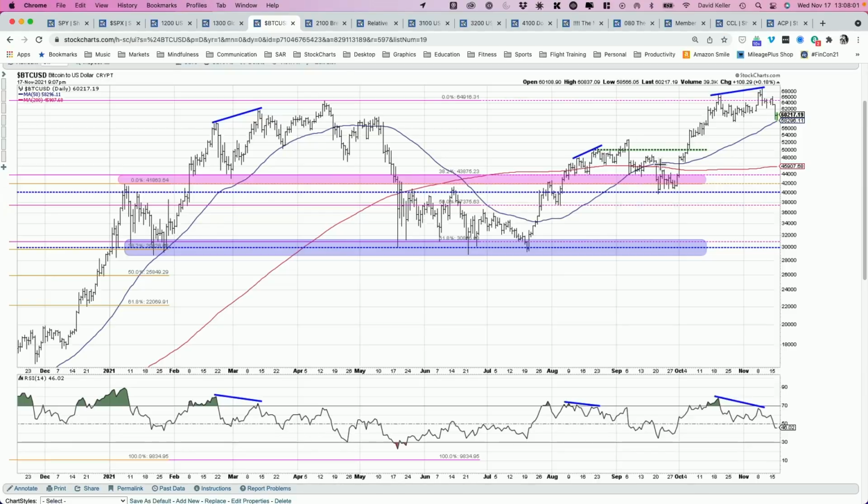I can't guarantee that it would be a similar pullback, but I'm always wary when you see a market going higher and the momentum is dissipating. That's not the sign of a strong uptrend with increasing, building momentum. That's more of an uptrend with momentum exhaustion, indicating that the buying power pushing the price higher is starting to dissipate a little bit. What's interesting now is we're right at the level of support, right at the line in the sand. We have the lows at the end of October, right around 58,000. That's right where the 50-day moving average is.